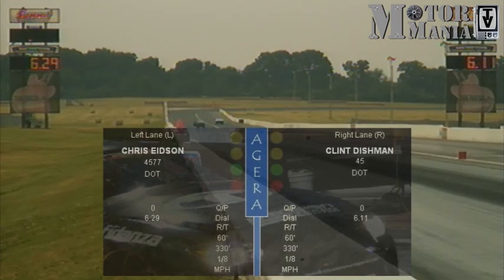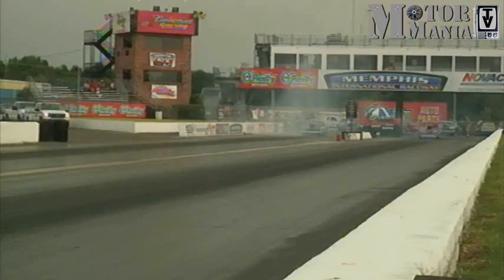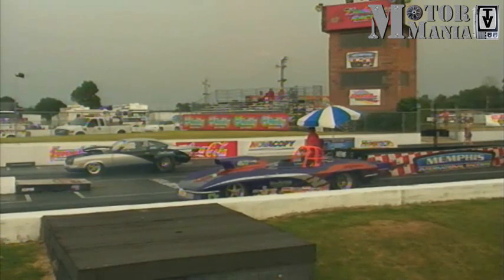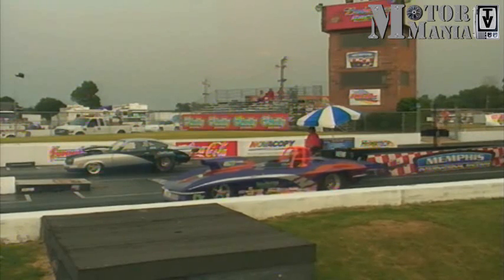Chris Edson in the topless Corvette over there in the left-hand lane, down to 629. Took home all the cash last night and the Iron Man. He'd be racing Clint Dishman. Clint's down to 611.